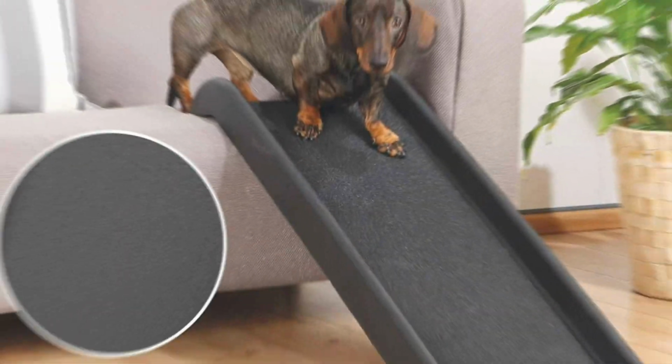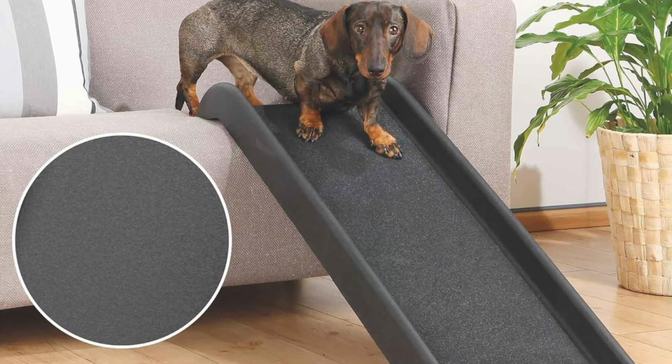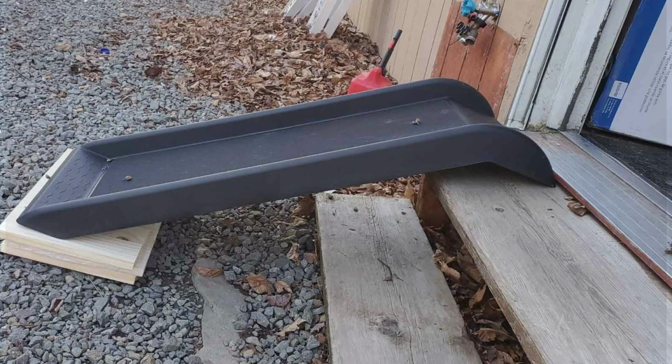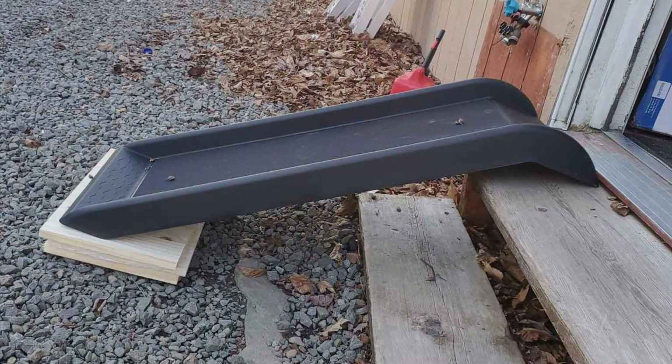Made from high-quality materials, it can withstand the demands of regular use while remaining steady and stable, providing your pet with reliable support. Featuring a compact and lightweight design, this ramp is highly portable, making it ideal for small cars or on-the-go use. Whether you are running errands or embarking on a road trip, you can easily bring along this ramp to ensure your pet's comfort and convenience.